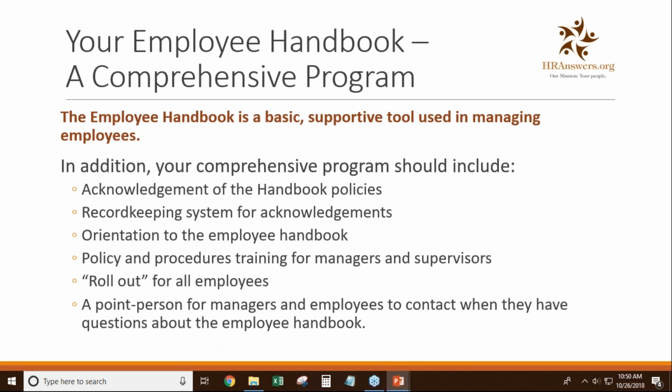So when you look at your employee handbook program, of course the employee handbook is a document that lives on a shelf, or perhaps it's an e-document that your employees receive upon hire and acknowledge electronically. That's one piece of it. The document is one piece of it. But a comprehensive program includes several other moving parts. And so I want to share with you how we handle employee handbook and policy management with our clients as an idea that you can take back to your workplace as well.